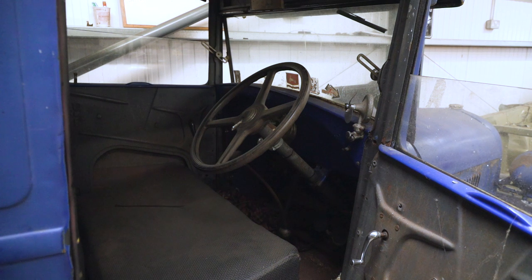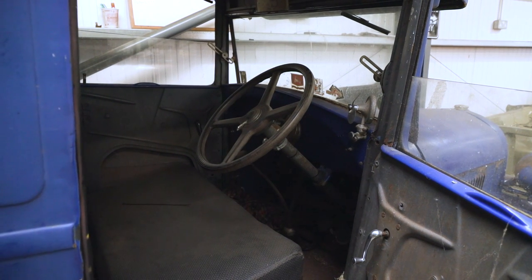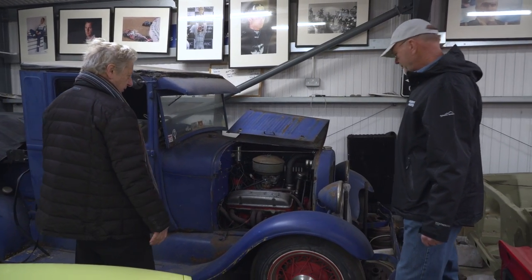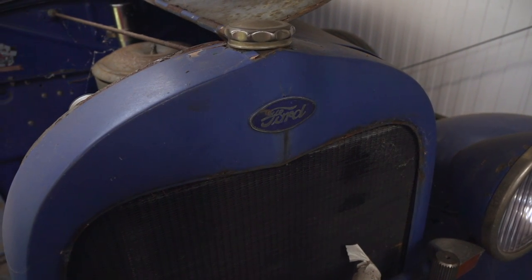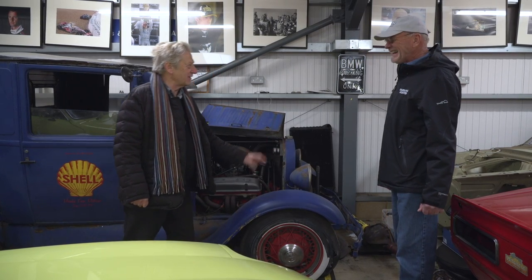What kind of gearbox? 3-speed Lincoln Zephyr, close ratio box, early Ford rear. The undercarriage is all early V8 underneath. Is it a 29? 29, yeah. And I built it originally with a flathead V8 in it. Did you? And then probably 20 years ago, I put the old Chevy in it. Fiberglass. And that's one fiberglass fender, the only fiberglass bit of the whole car.